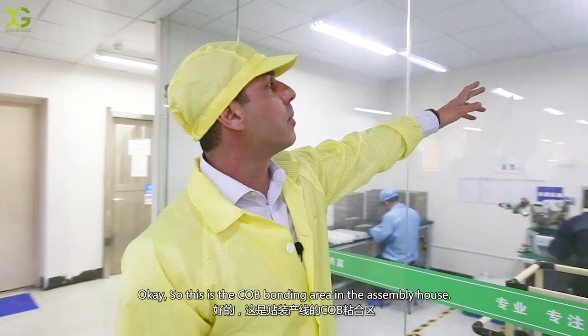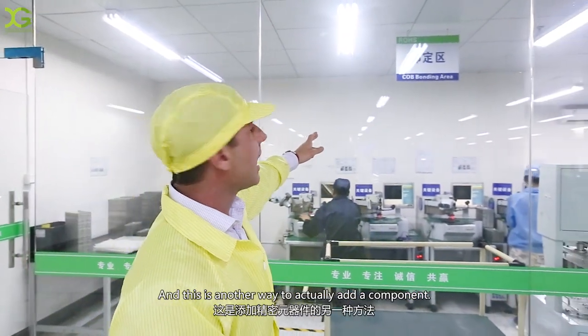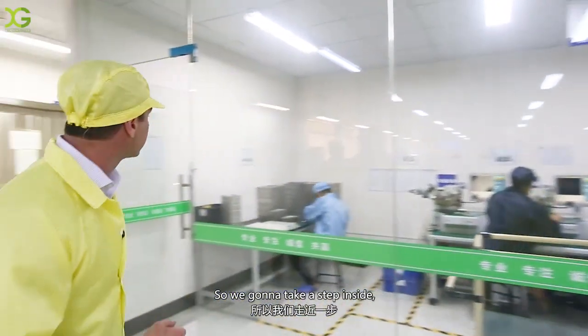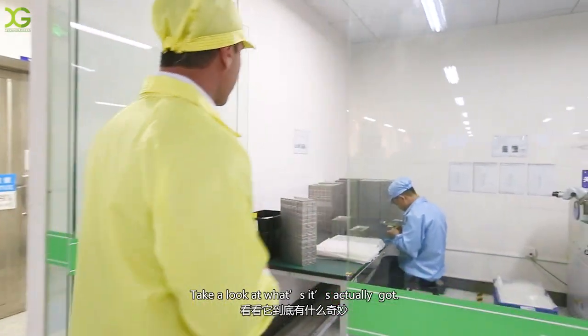Okay, so this is the COB bonding area in the assembly house. And this is another way to actually add a component. So we're going to take a step inside and take a look at how this is actually done.